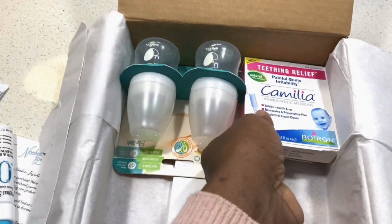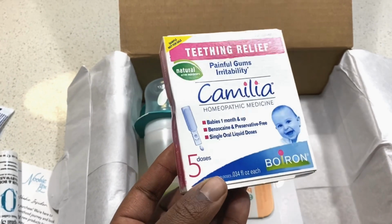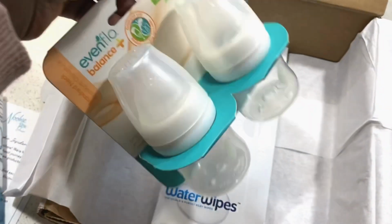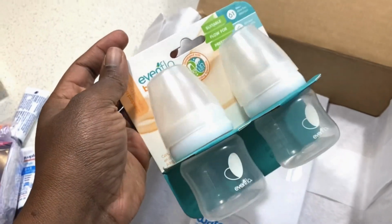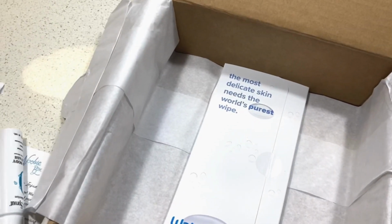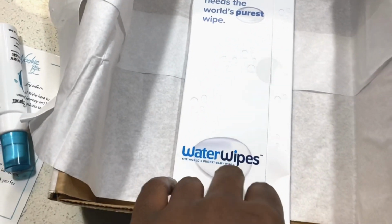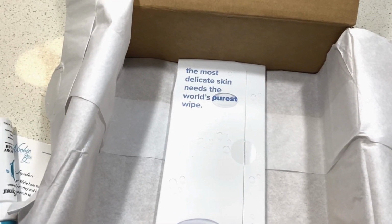And then they also have this here for baby. They also have some Even Flo bottles. And then I don't know what this is. Oh, okay, so this is a wipe. It's a baby wipe. This is all.